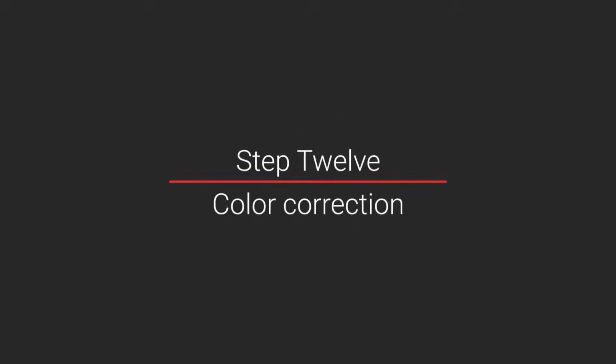Step 12, what is color correction? You can make your video look just the way you like it with color correction. You can boost up the saturation to make your colors pop and add contrast so your blacks truly look black. Then you're almost done. Watch everything a few more times to check that the cuts, sound, and images look exactly how you want them, and then you're ready to export.